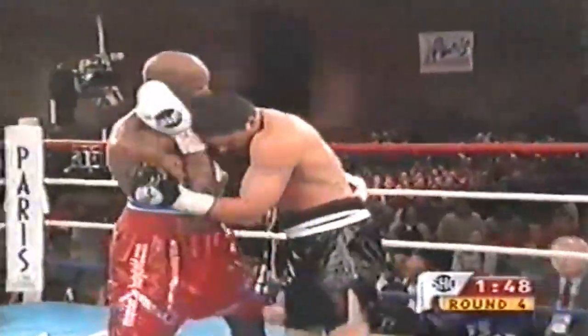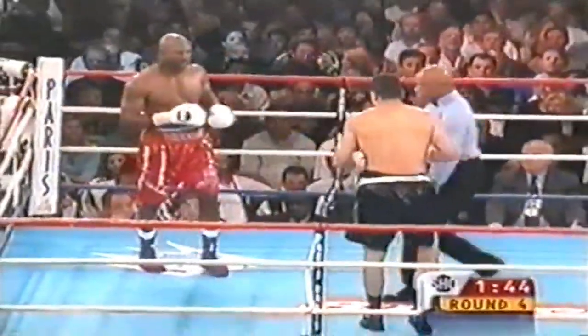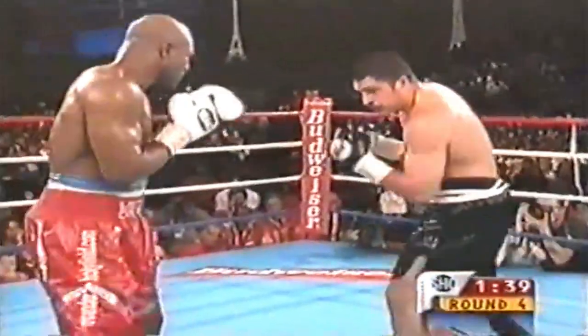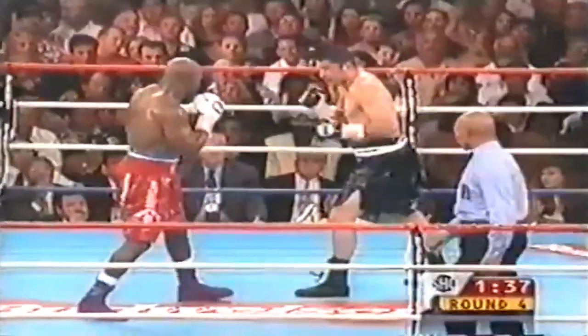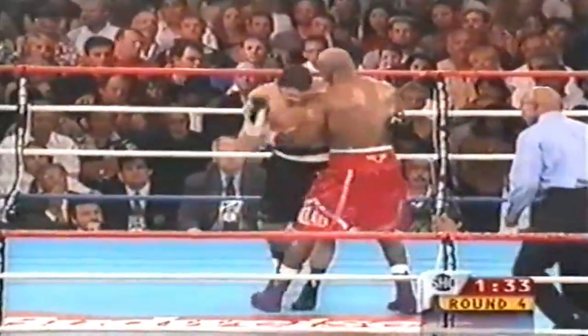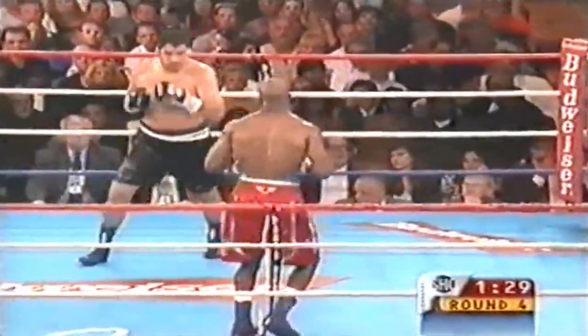Why is Holyfield taking this tactic? Another big right hand by John Ruiz. Holyfield had Ruiz where he wanted him, and then he lays back. He's not working, and I don't know what's going on, but he has evidently just... He almost looks like he's disinterested to a degree. There has to be a physical problem.